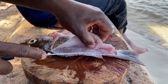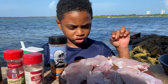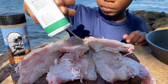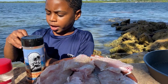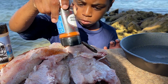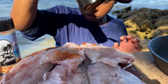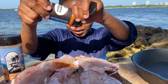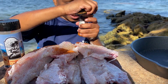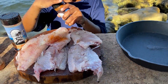My friend here is in action filleting the fish and using a lot of different seasoning to season the fish. Not too much. How come the cayenne pepper's coming out, guys? It's not coming out, the wind is blowing it. No, no, don't do that. Close it. Oh, try again.